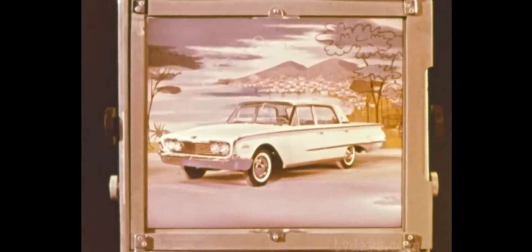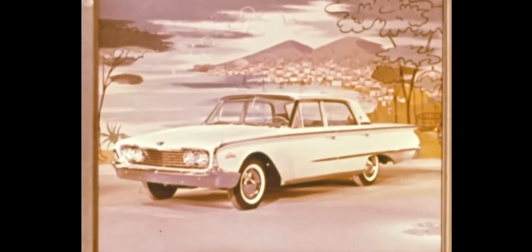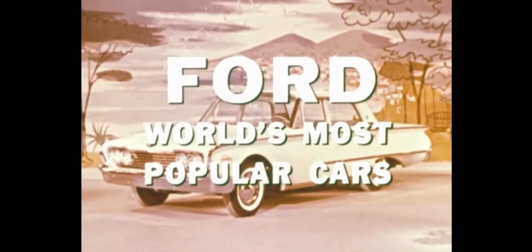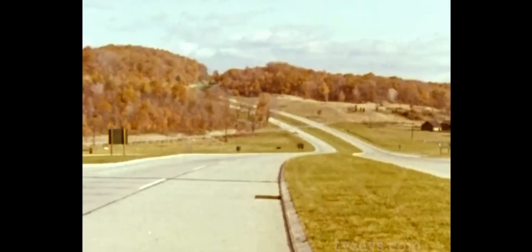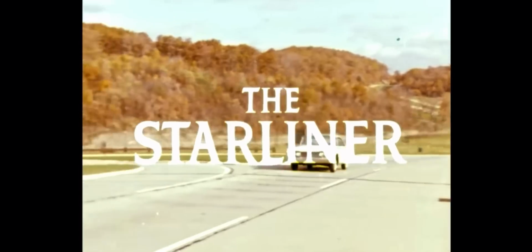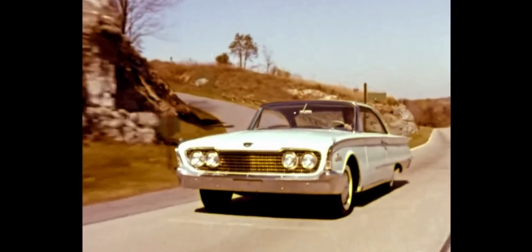Ford. Best sellers in 1959. Best-selling 1960s, too. Ford, the world's most popular cars. For as long as any of us can remember, the performance leader of the American road has been Ford. And now, Ford proudly presents the most exciting Ford of a lifetime, the Starliner.